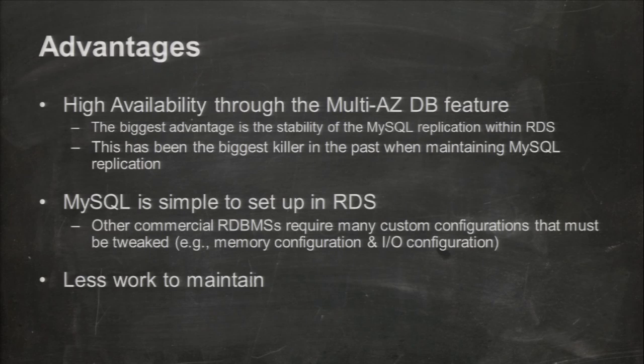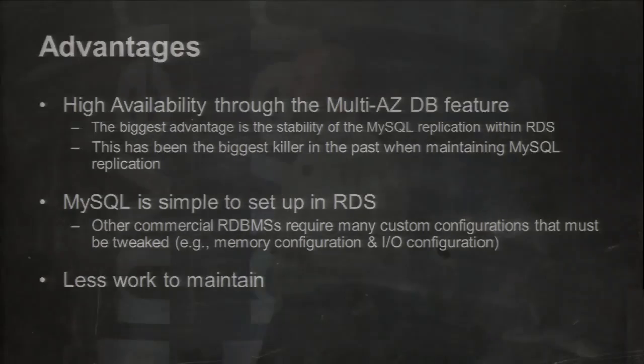So what are some of the benefits of RDS? For us, the number one benefit is the multi-AZ database feature and the rock-solid replication underneath the covers that's managed for us so we don't need to manage and monitor it ourselves. Second, it's relatively easy to set up. We're using the MySQL engine for RDS exclusively, but also it's less work to maintain. So if you have DBAs and developers, they can now focus their time on other higher value activities other than maintaining the database engine.